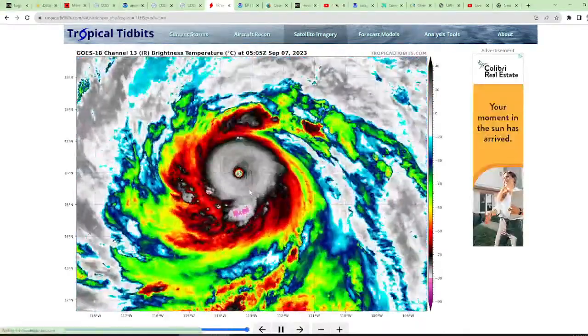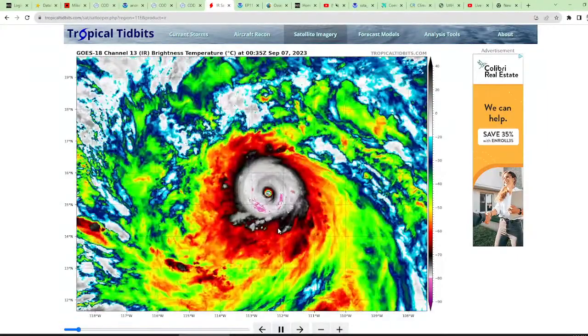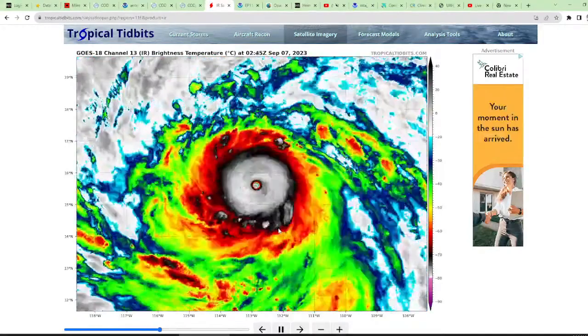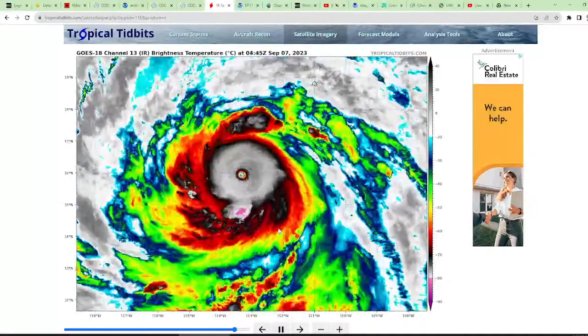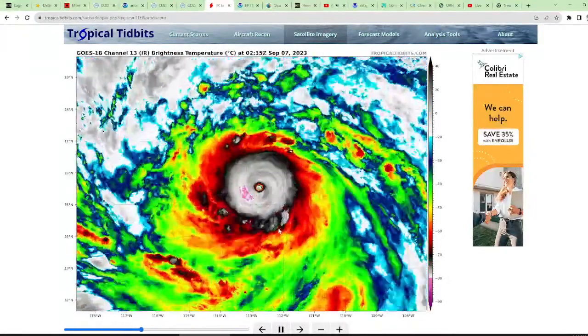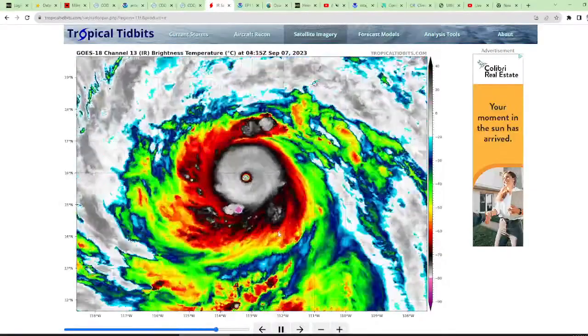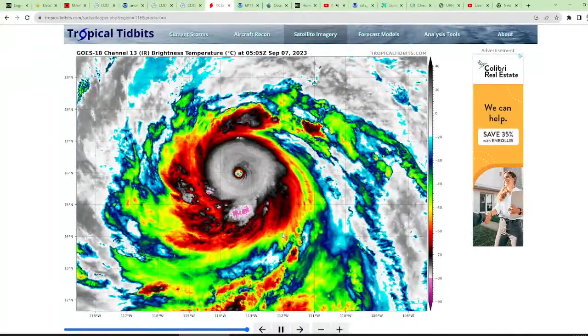I don't think Lee's going to get anything to this strength. I think the strongest Lee will get is maybe 140, 150. There's just too much wind shear, Johnny. There's just too much shear right now. Way too much shear. Yeah. And my concern at this moment is that Lee might go further west because of its weakening. However, there is a bit of a saving grace.